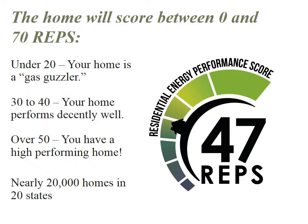Under 20, your home is a gas guzzler. 30 to 40, your home performs decently well, and over 50, it's a high-performance home. The energy performance score, developed by Cake, has many different names in different places. The Oregon Energy Trust uses it. Massachusetts Saves uses it as the Home MPG.